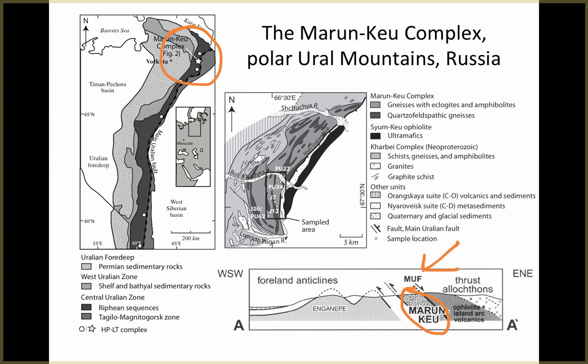The main Uralian fault was originally a thrust fault that was active during the time that Eastern Europe and Siberia were colliding about 380 million years ago. The complex itself is comprised of quartzo-feldspathic gneisses that include bodies of eclogite and amphibolite. There are ultramafic rocks to the east in the hanging wall of the main Uralian fault that were exhumed within the suture zone during the collision.